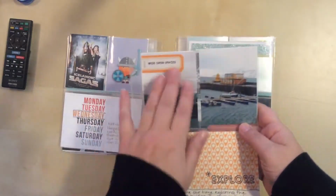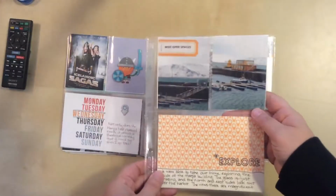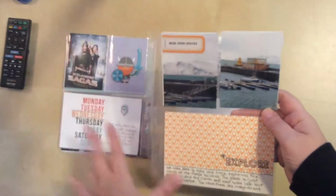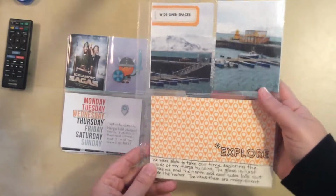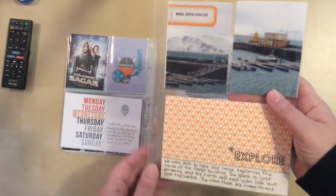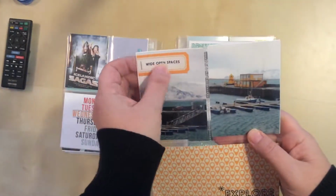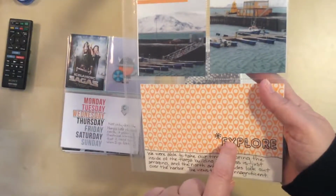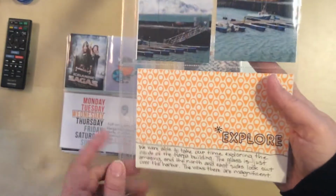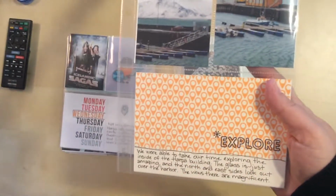So again, I was able to pull in that kind of yellowy orange because it was in this card, on this one, and I had yellow here. So it all just came together really well. I did stamp on that word in the little asterisk there, put a label on, did some stamping again. That's a Kelly Perky set. I think this one is 2, but I can't remember the name of it, but I'm pretty sure it is. And then I just did some simple journaling there.